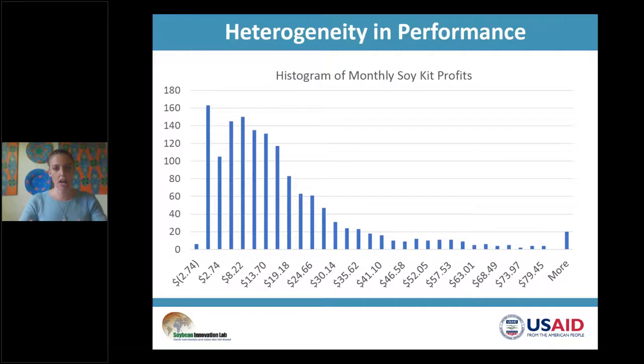Caesar's going to talk a bit more about the credit aspect of a soy kit program, but in order to repay the cost of a locally procured soy kit over a year, our soy entrepreneurs need to make a profit of over $7 a month. And in order to do it in 6 months, which is more realistic for a microloan, they need to be earning over $13 in profits a month.